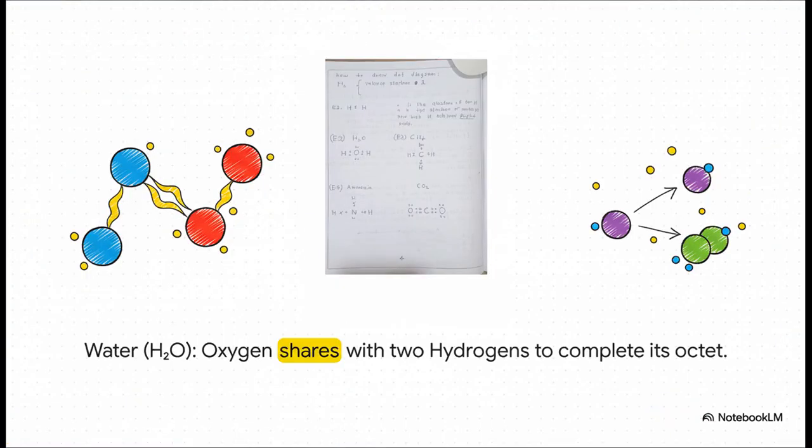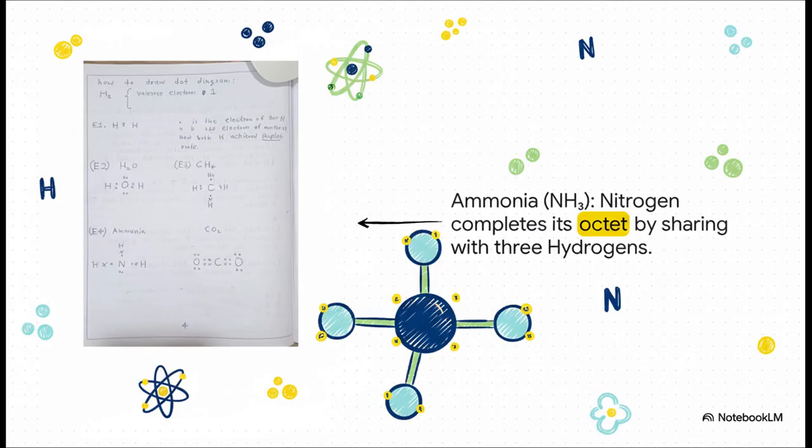Now, what about something like water, H2O? Well, oxygen starts with 6 electrons in its outer shell, so it needs 2 more to get to 8. And each hydrogen has 1 and needs 1 more. You see where this is going, right? The oxygen atom just forms a bond with 2 different hydrogen atoms. And boom, oxygen gets its octet, both hydrogens get their duplets, everyone wins. And the pattern just keeps going.